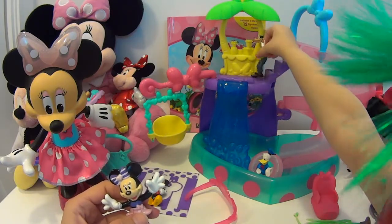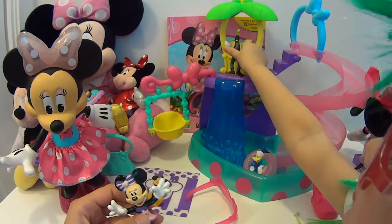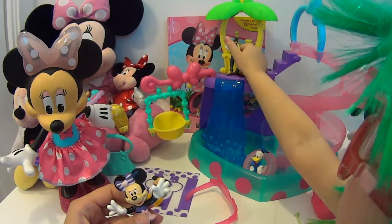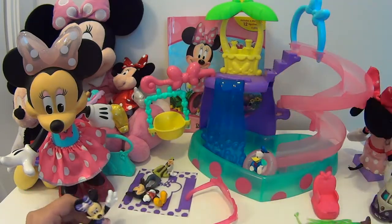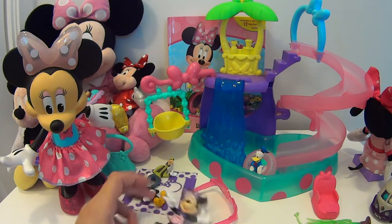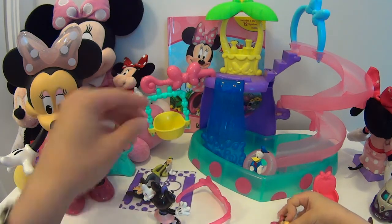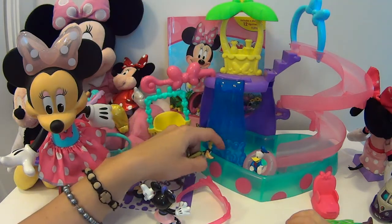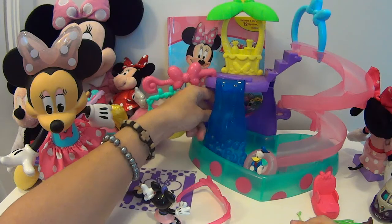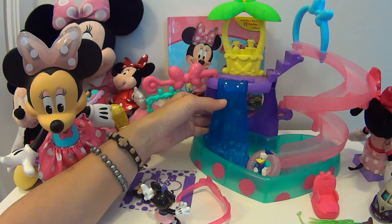Eat your snack. Yeah, he's eating snacks. I eat banana. What, apple pie or banana? Oh, banana. Oopsie. Oh, he fell. Oh my gosh. Be careful, Goofy. It can be dangerous. It's high. You see, this is a waterfall. Did you see this, guys? It's really nice. And he can hide behind the waterfall. He said, peekaboo, guys.